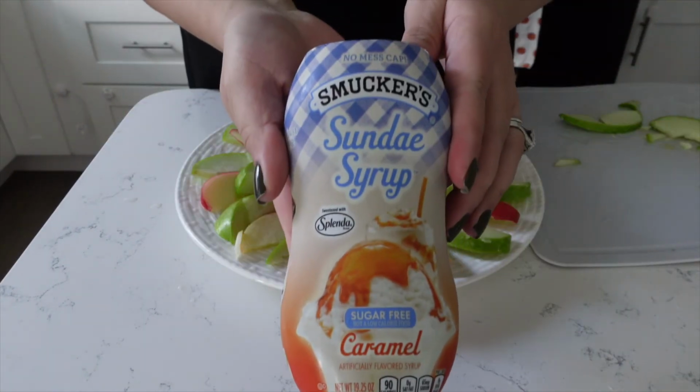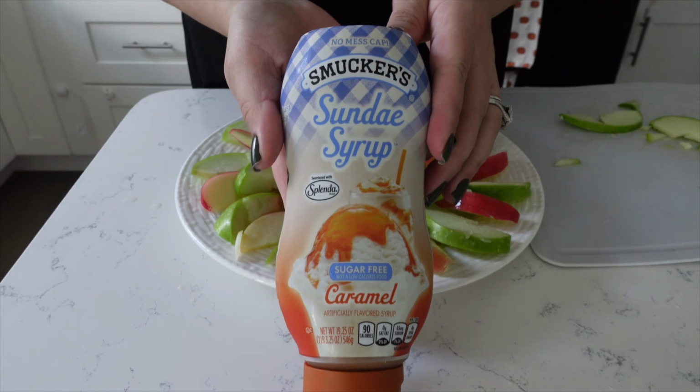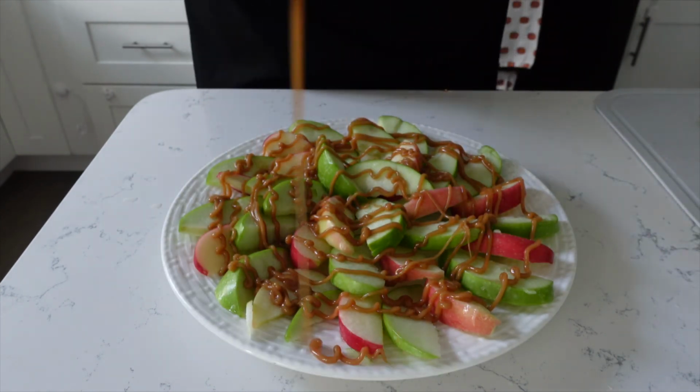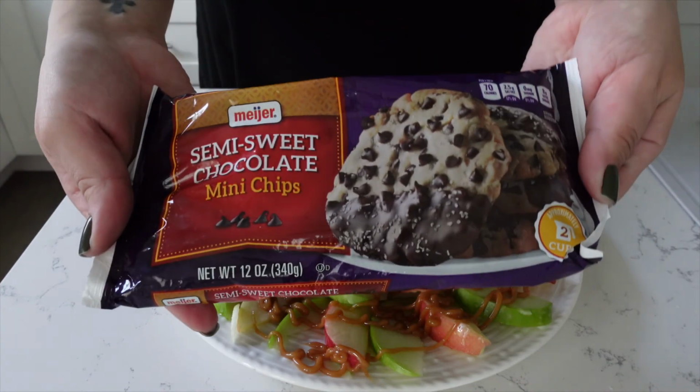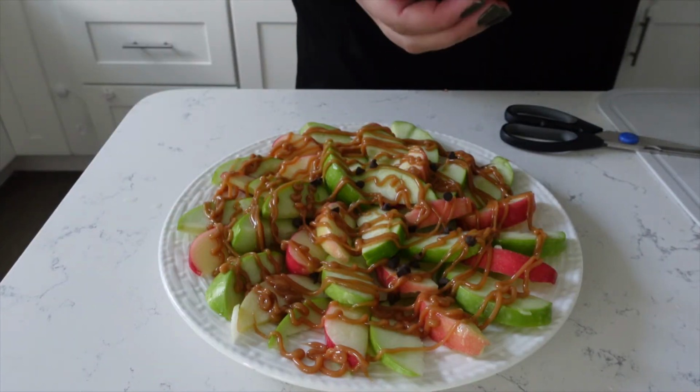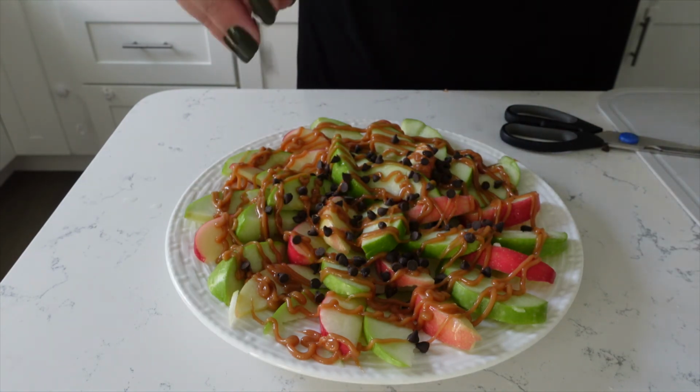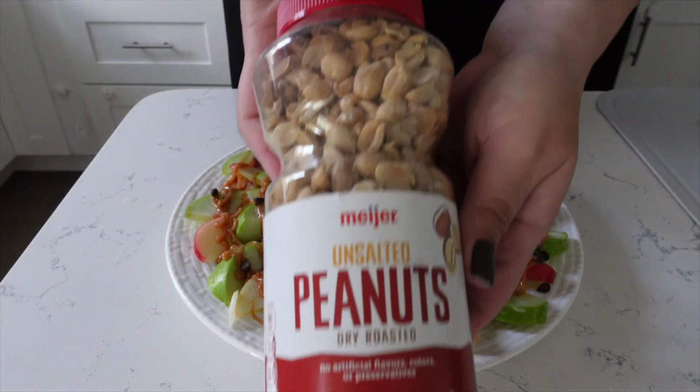But again, you can do this however you want. And then I'm using some sugar-free caramel just to keep the sugar intake down. And then just kind of squirting it all over, apply however much you want. And then using some semi-sweet mini chocolate chips and just sprinkling those all over.